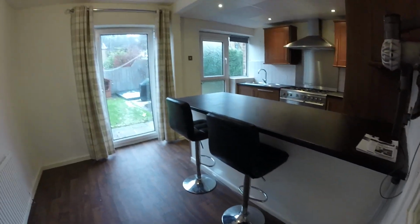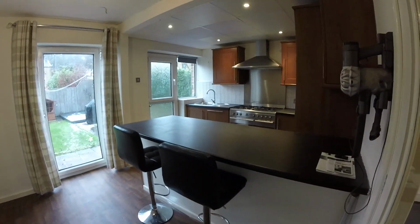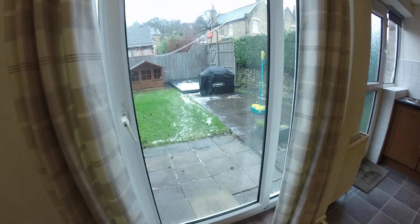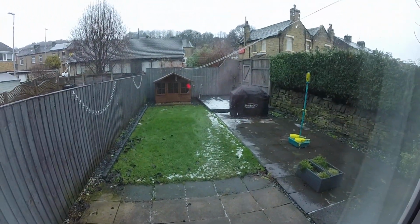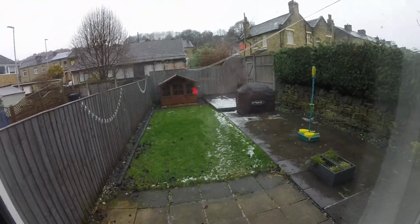This is the dining kitchen, so you could put a dining table here and chairs. You've got a nice breakfast bar arrangement going on as well. Also got your instruction manuals there. You have a patio door here, which lets you out to the back garden. It's a nice enclosed garden. I notice you've got a gate at the top there, so you can probably go out there and walk up. So if you want to park on the top there, you can just walk down this way as well. So that's another option.